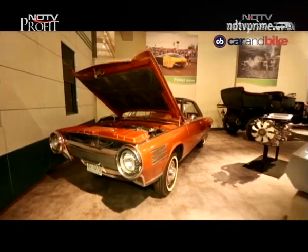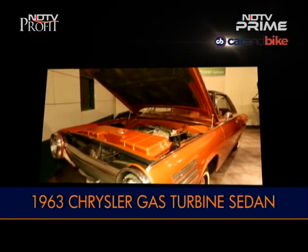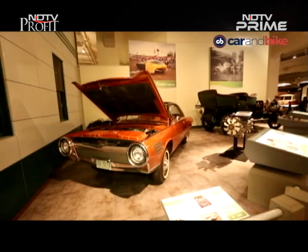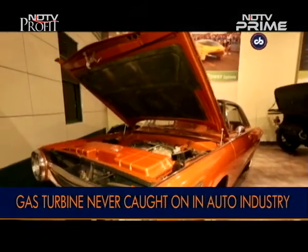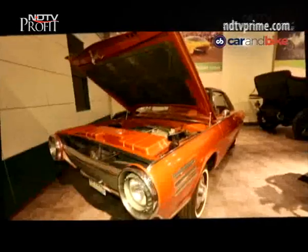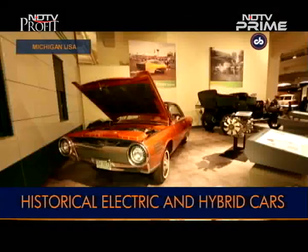The 1963 Chrysler gas turbine sedan though is extremely cool. I mean, come on, which 12-year-old kid doesn't want a jet engine in their car? Makes you feel like Batman. So there you have it, electric, hybrid and alternative powertrains that have been developed and used, and after decades of being delegated as a second-rate power plant, they are finally gaining popularity by being clean, usable and still ridiculous levels of fun.